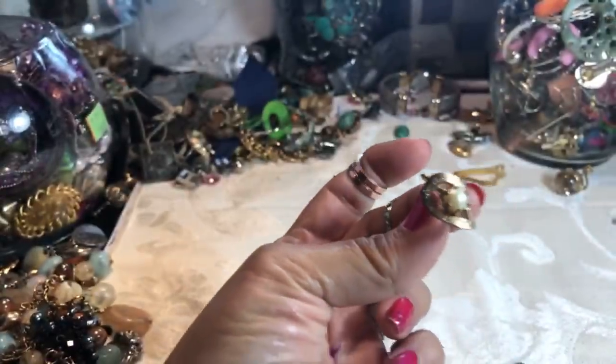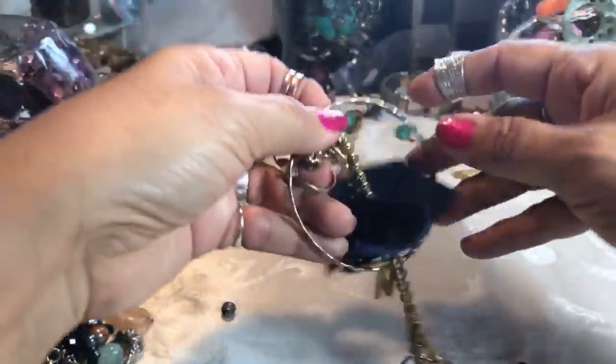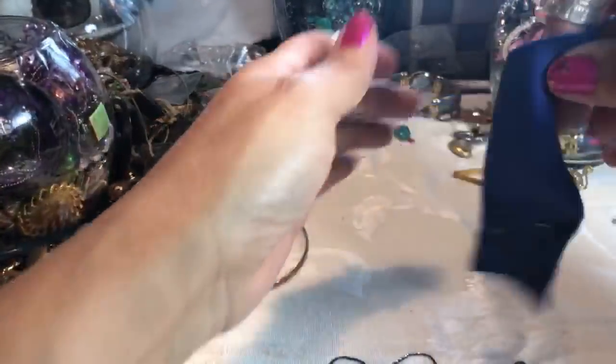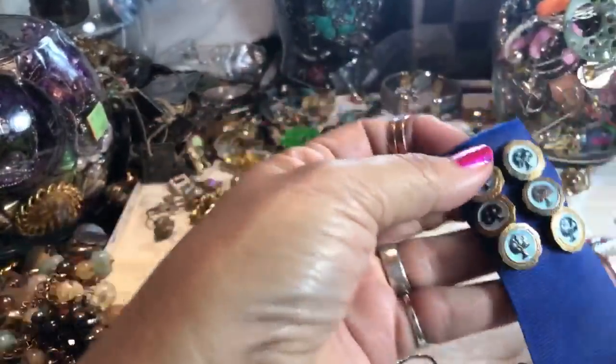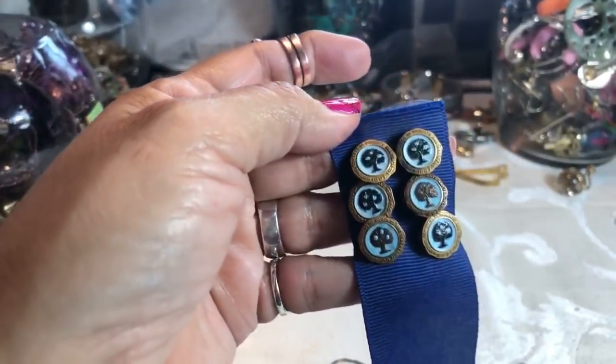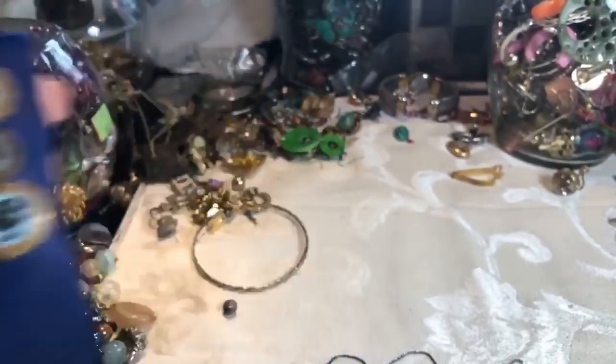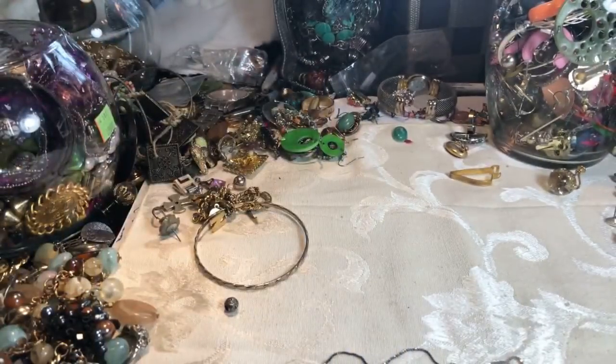Here's a pretty pearl earring, little twist, different. All right, here's some, what is this? More service awards? Look at this. I can't even read that, but it looks like a bunch of awards. Let's see what it says. I've heard they are collectible as well.